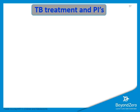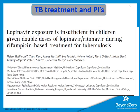And what caused all of the alarm was this particular trial, which showed that Lopinavir exposure is insufficient in children when you double the dose of Lopinavir/Ritonavir. So we've known for many years that rifampicin reduces Lopinavir in the blood, and the easy solution has been to double the dose of the Lopinavir/Ritonavir.